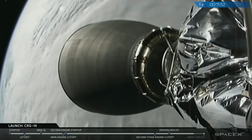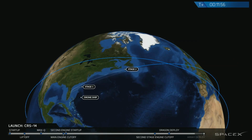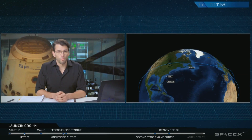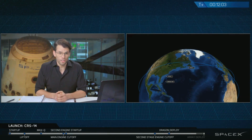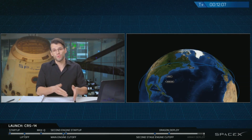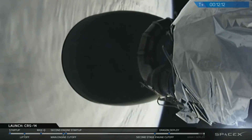Second stage itself will perform a third burn maneuver, which will put it inside the Indian Ocean for disposal. While we wait, we're waiting for Dragon to unfold its solar arrays. Dragon does need its solar arrays in order to conduct its full mission. It is a 2-day journey to the International Space Station. We have capture coming up Wednesday at 4 a.m. Pacific time.